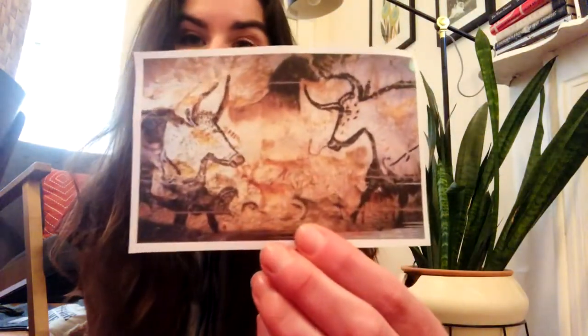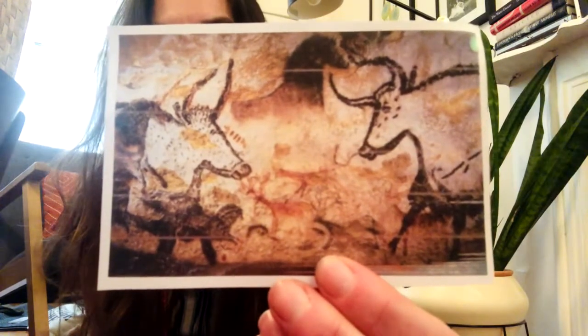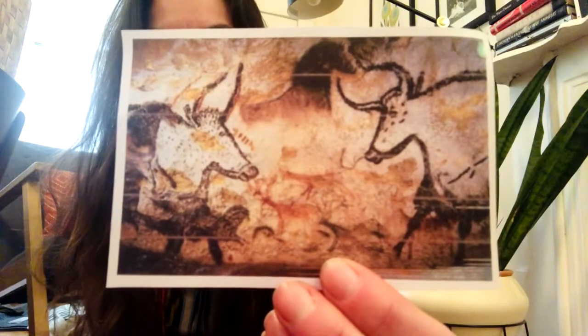Some of the paintings are really huge and have lots of details. I love this painting of these bison or buffalo. Some of these cavemen were really good artists, just like some of you.